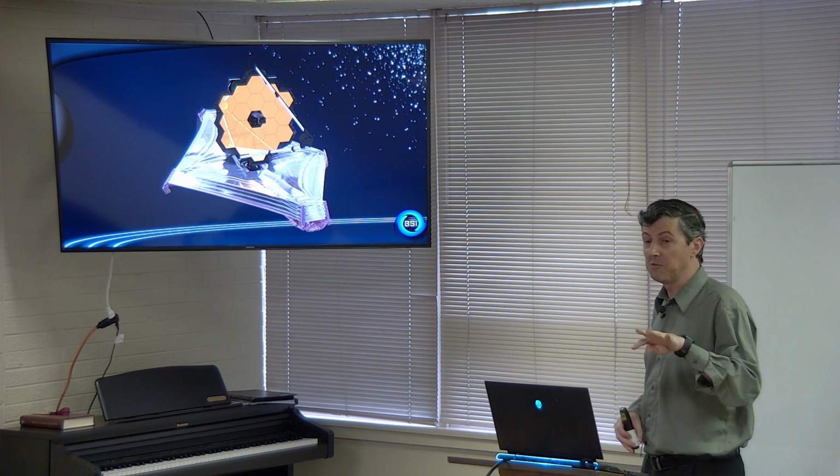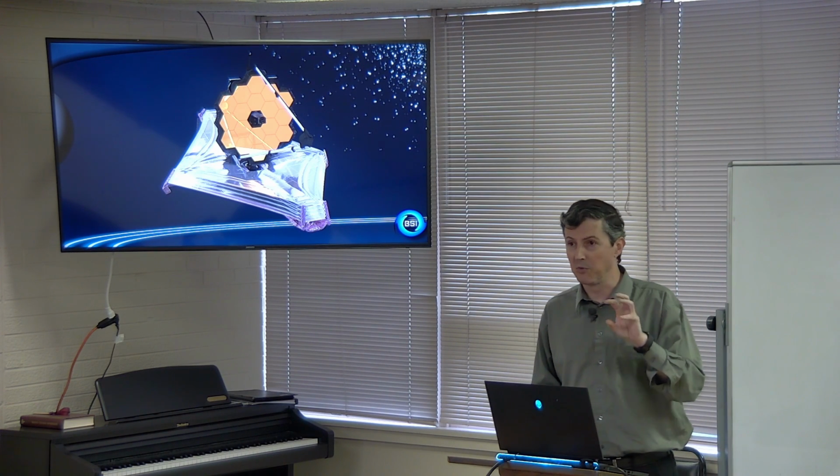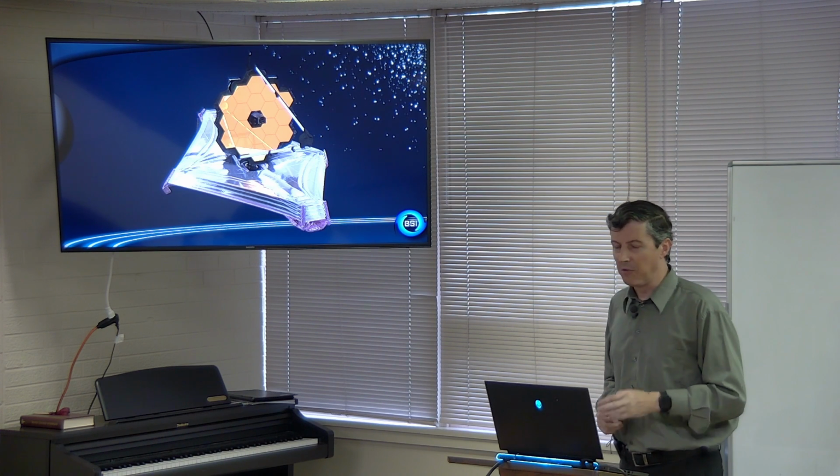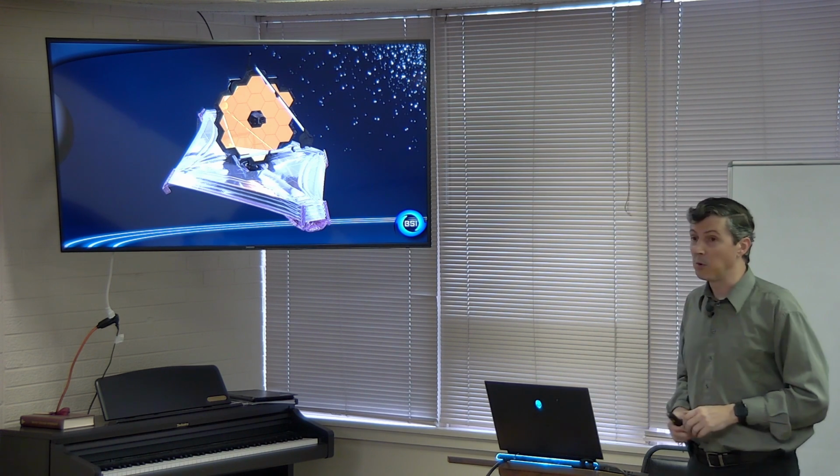So now the James Webb Space Telescope has 4 different imagers on it, 4 different detectors that work in different wavelengths. And 3 of them are designed to operate at 40 kelvins.